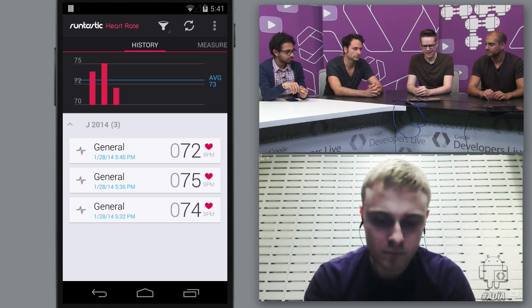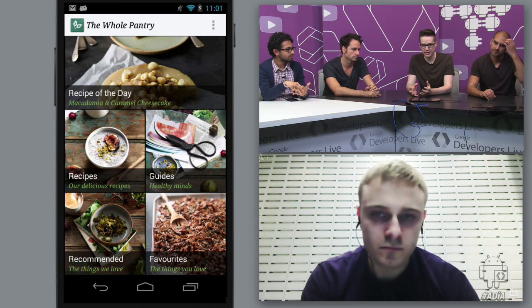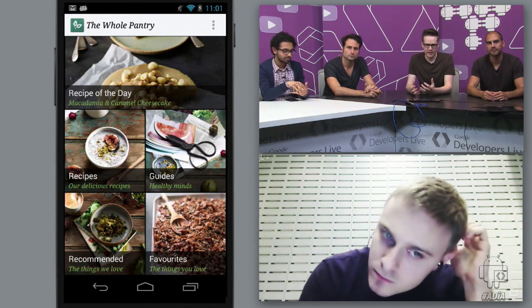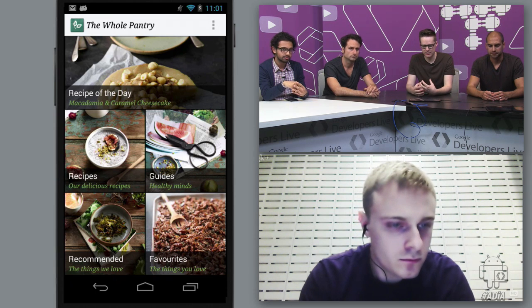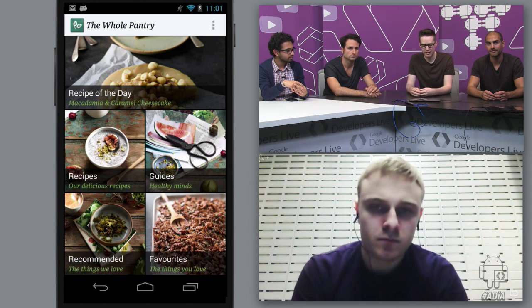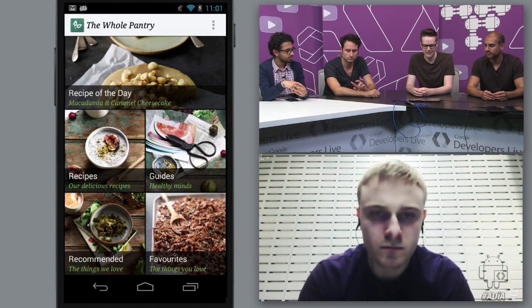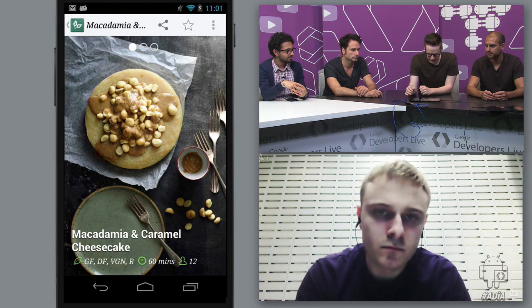Yeah, definitely. So the next app that we want to talk about is called The Whole Pantry. We've already talked about the importance of high quality photos and photography and the impact that can make on your app, obviously depending on the kind of app. But for The Whole Pantry, they use beautiful photos to really sell the entire purpose of their app, which is to present a very holistic approach: nutrition, lifestyle. They've got recipes, they have health guides, they have recommended products and services. And we can drill in here and look at macadamia and caramel cheesecake.